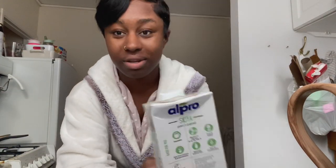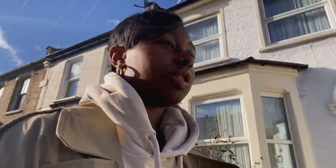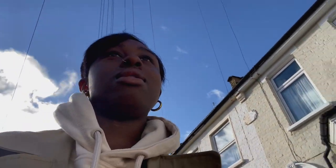So I'm going to make my coffee now. Like I've been saying, this is the milk I've switched to and I love it. It's just, for me, perfect.